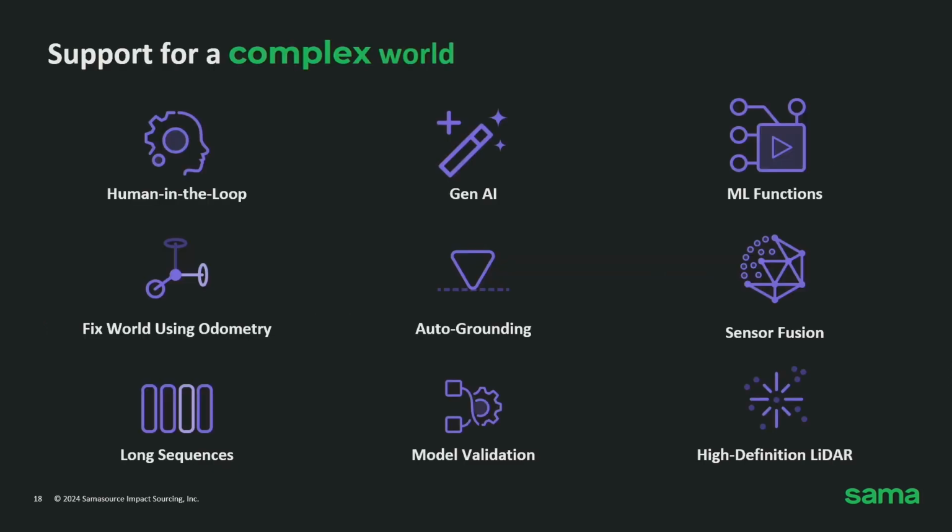What we're offering with our customers is a combined mix of everything. The human-in-the-loop is a strong focus of ours. We have built-in machine learning functions, pre-labeled data sets, and GenAI offering.